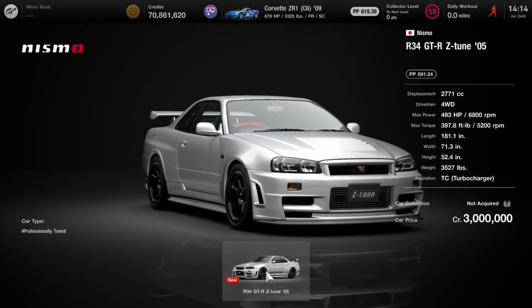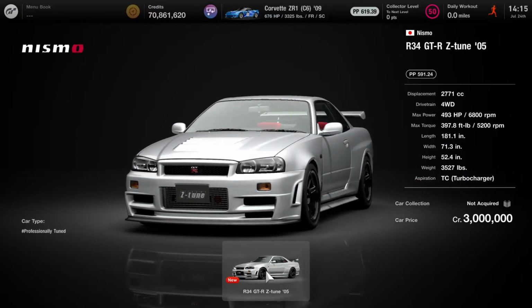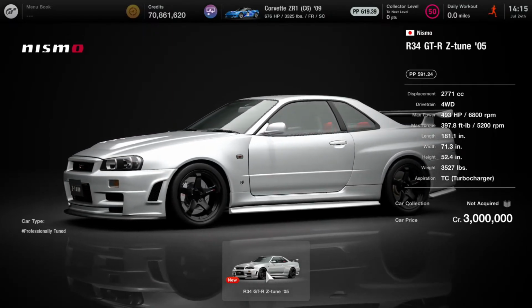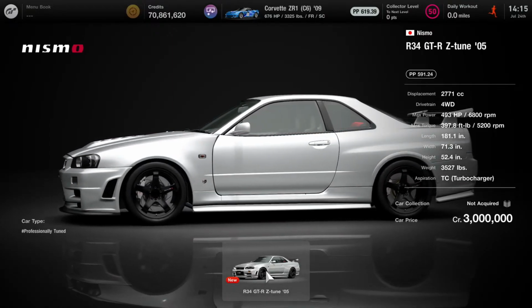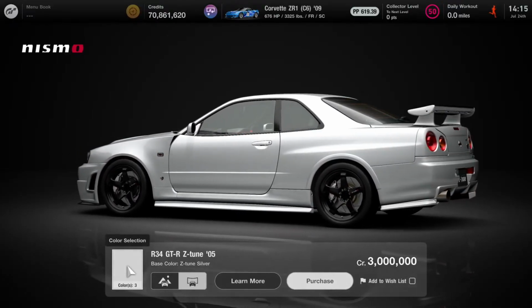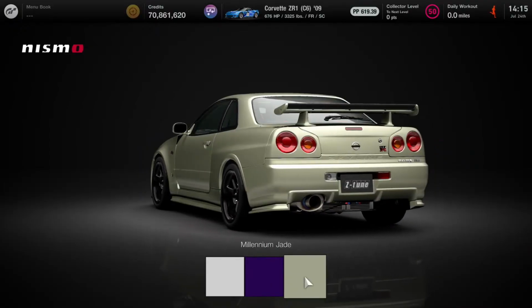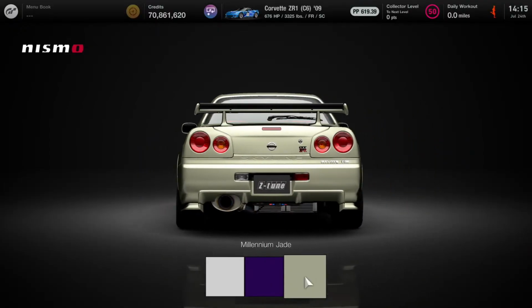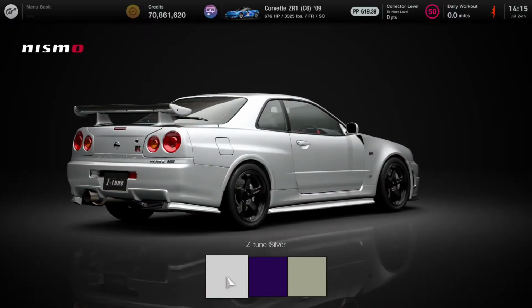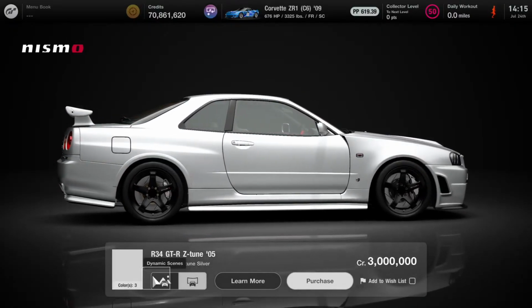The length is 181.1 inches, width 71.3 inches, height 52.4 inches, weight 3,527 pounds, and the aspiration is turbocharged. Three colors are available: C-Tune Silver, Midnight Purple 3, and Millennium Jade. It's perfect to have a good silver on the C-Tune version, as you may have seen this car in the Gran Turismo movie credits.